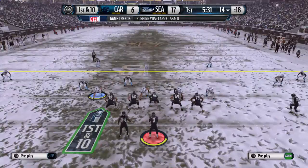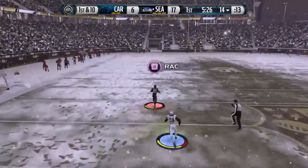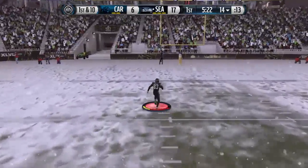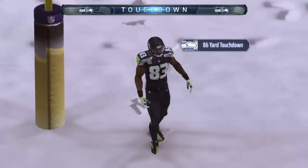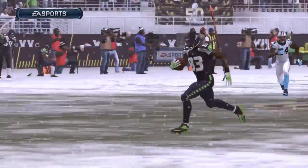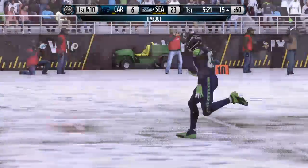The Panthers deep. Airing it out. No one's going to get him now. The 20, the 10, and in for the touchdown. They've gotten a good leg up in this game, even as early as it is. What a hot start for this team.